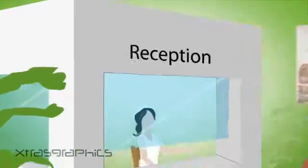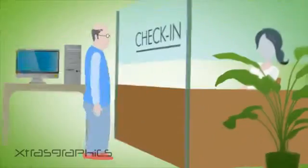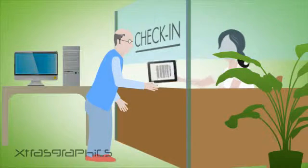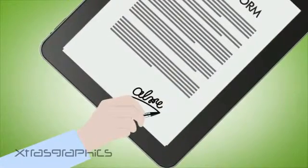Now, we know that as a doctor, you have to take consents in different settings, so we have allowed tremendous flexibility. In the office, you can ask the patient to see the secretary, who can show the video and the consent form on a desktop or an iPad in the waiting room. If the patient wants to give consent, they can sign it right then and there on the device.